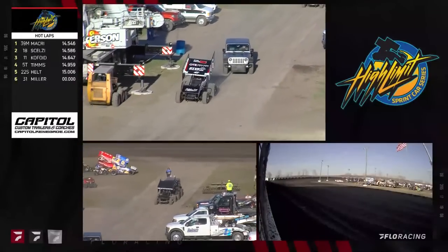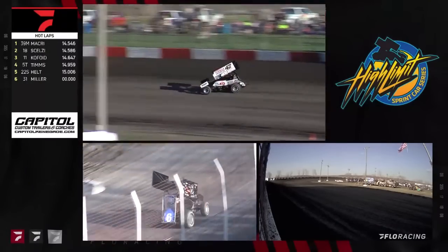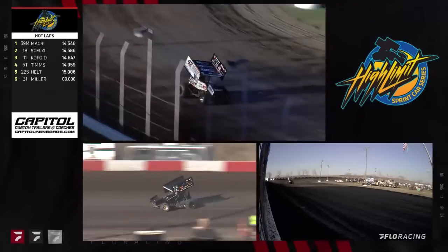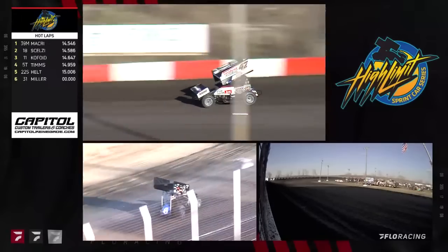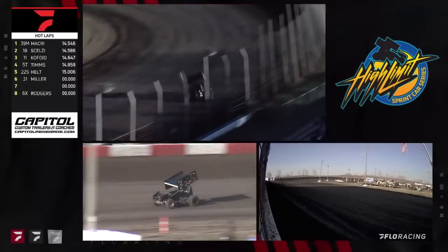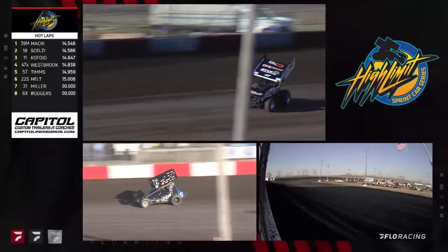14.546. Giovanni Scelzi second quickest at a 14.586. And Buddy Kofoid third at a 14.647. Dylan Westbrook onto the speedway now. The driver out of Scotland, Ontario, Canada, in the True North.bet Nitro 54 variety Sovereign Fusion entry. And Frank Rogers in the 6X. Out of Lucas, Iowa. Been a while since Frank's been behind the wheel, but great to have him with us here this evening. Lap number 1 for Dylan Westbrook is 4th quickest at a 14.838.